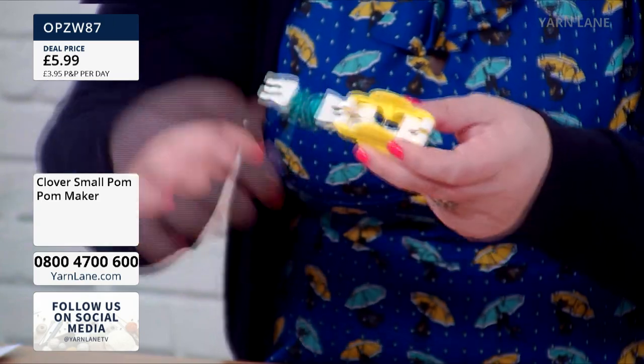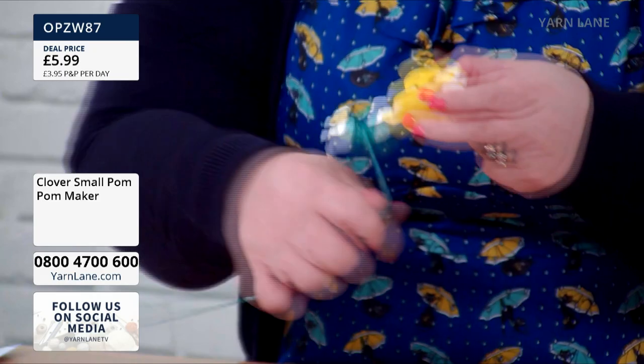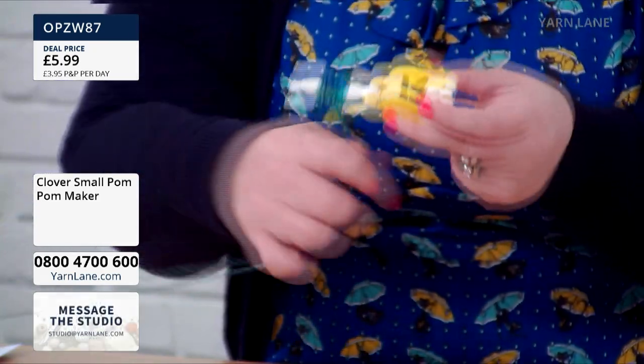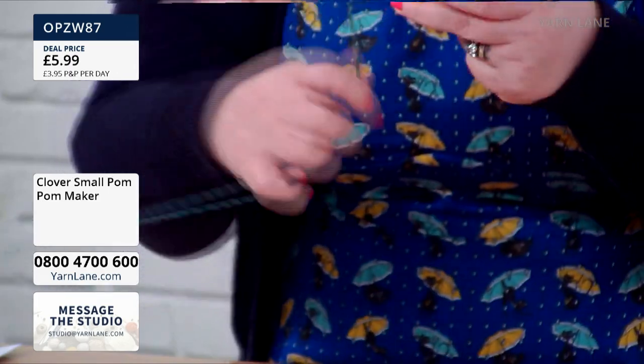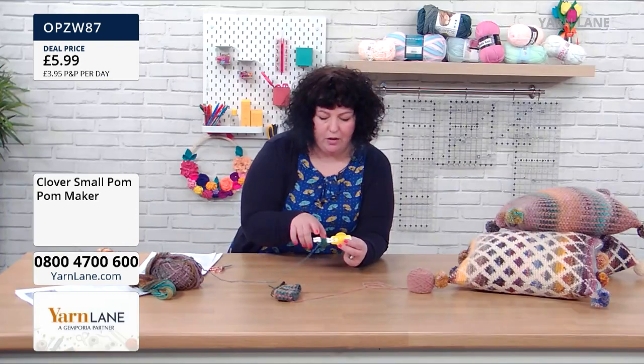You're going round and round, from end to end as well. So make sure it's nice and even. You don't want one part too bulky, the other one too bald. Yeah, that's the one. You're not being precise, so you're just winding it around backwards. Do this until the little roof is full.